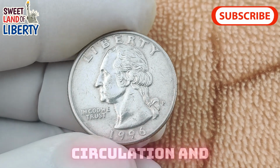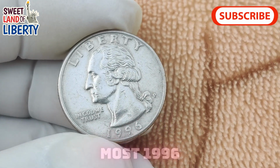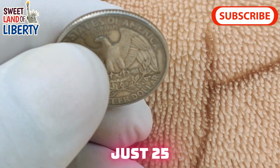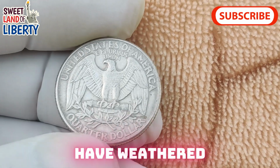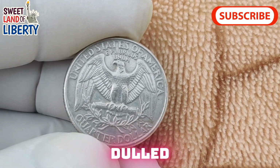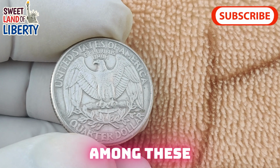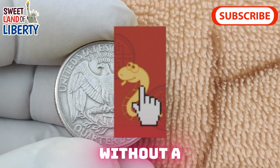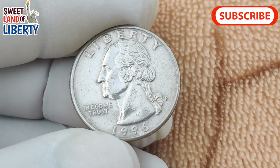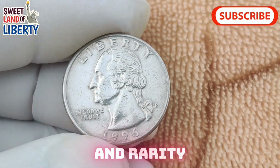Chapter 3: Circulation and Why Most 1996 P quarters are worth only face value. Most 1996 P quarters you encounter in circulation are worth just 25 cents. These coins have weathered decades of handling, exchanged countless times, scratched, nicked, and dulled. This commonality keeps their value low. However, hidden among these millions are a select few that survived without a single mark, retaining their original luster and crisp details. These are the coins that tell a very different story, a story of preservation and rarity.